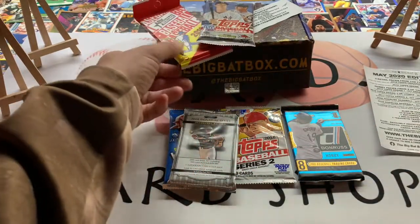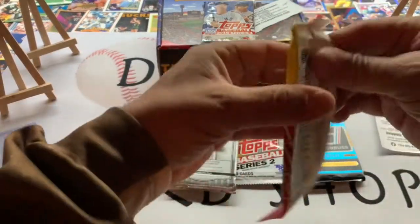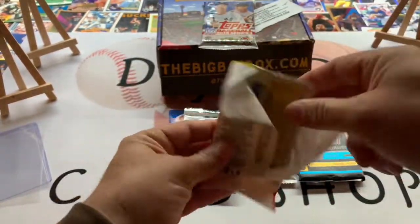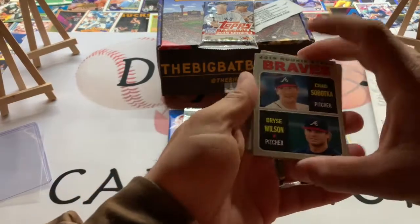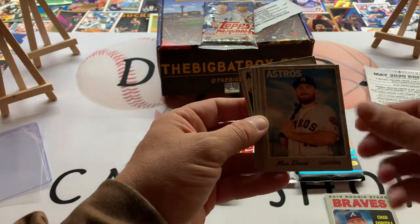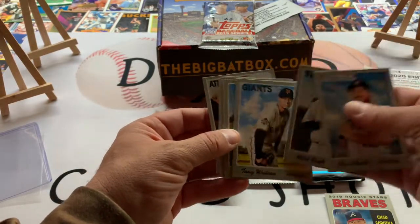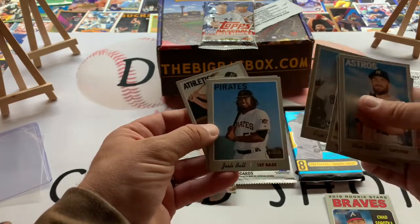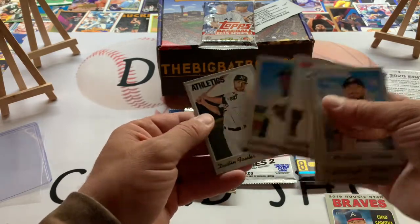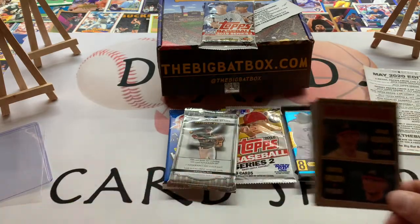So let's go ahead and open up some Heritage from 2019. Definitely a retail pack here. 2019, we're looking for some rookies, maybe a Keston Hiura, Pete Alonso, rookie stars here, Bryce Wilson and Chad Sobotka, Max Stassi, Matt Boyd, Tony Watson, Eric Thames, Josh Bell, Daniel Palka, Didi Gregorius, Dustin Fowler. So not much out of a retail pack.